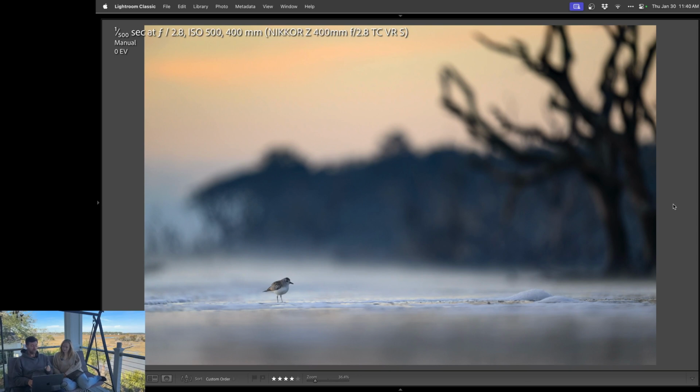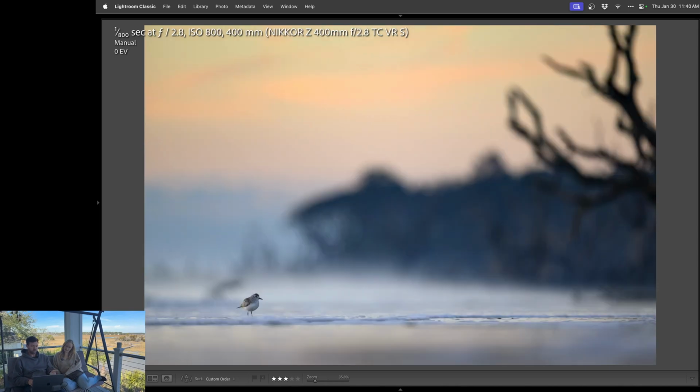And that was where I remember feeling limited. I'm stuck at 400. Because from here, I could have just zoomed out even a little bit. But at the same time, the compression here is at 2.8. Yeah, exactly. It's beautiful, no doubt.